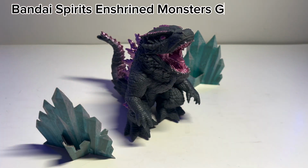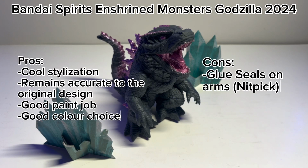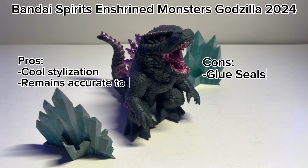So what do I think about this Bandai Spirits Enshrined Monsters Godzilla Evolved 2024 statue? As per usual, Bandai does a great job with the paint and details on this figure, making it a cool stylized take on Godzilla Evolved while maintaining its accuracy and flair. In terms of articulation, barely any is present, but at the same time, articulation isn't needed on a figure like this. This figure isn't meant to scale next to your accurate Godzilla figures, as it's meant to be something a bit different from what we normally see. In that case, it does its job excellently.